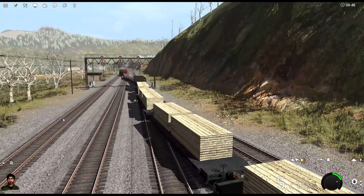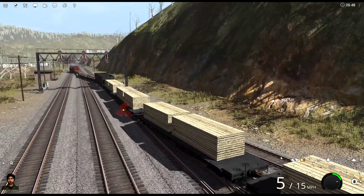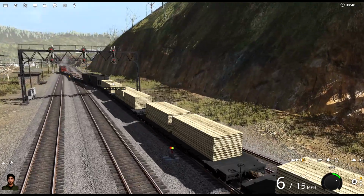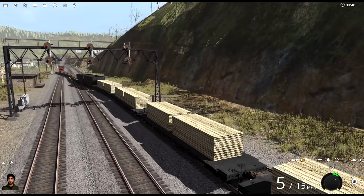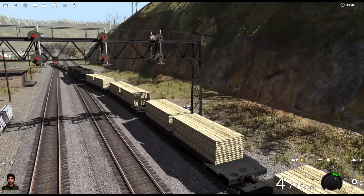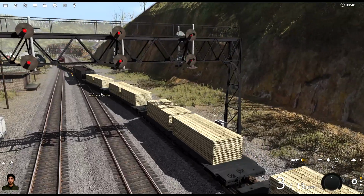Alrighty then. I'm going to try to stop this car right here, the one that does not need repairs. Pretty close to this gantry here, just because I feel that it's the right thing to do. All right, we'll stop right there.